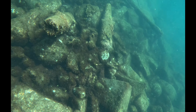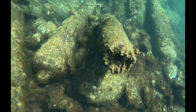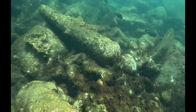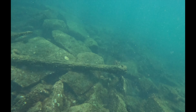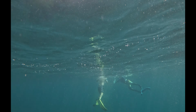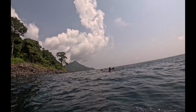These are all cannons. You can see they've been here a while. Weathered well and lots of barnacles. But I mean, they are very, very obviously cannons from a ship. And also these huge anchors. I was blown away. That anchor's huge.